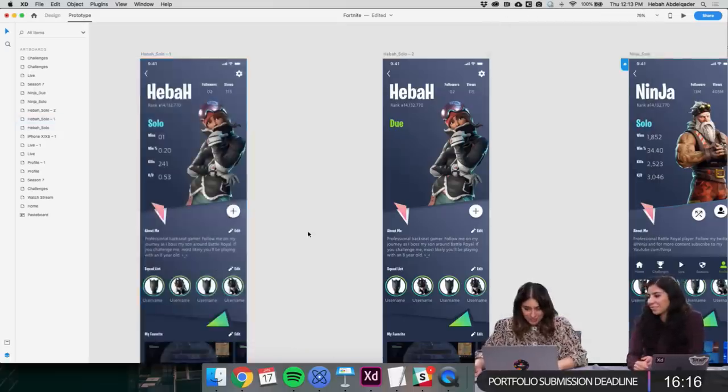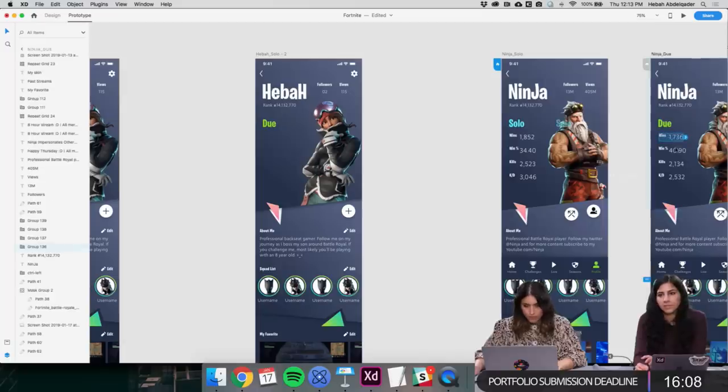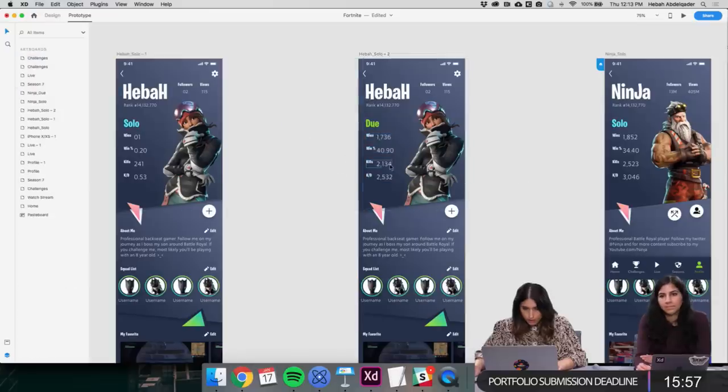Okay, awesome. And then we're going to grab the duo stats and stack them in here. I'm going to steal those from here, just going to steal my numbers. Nice. All right, and we got rid of that. We want those to kind of stack as well.